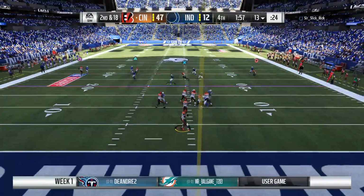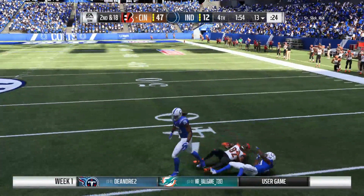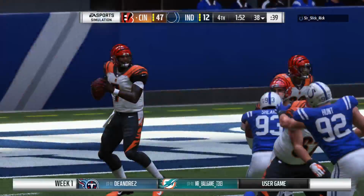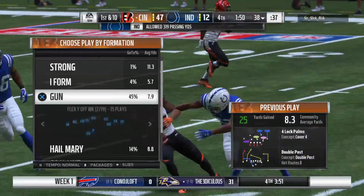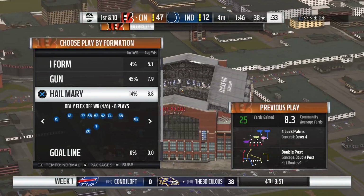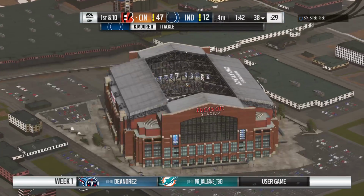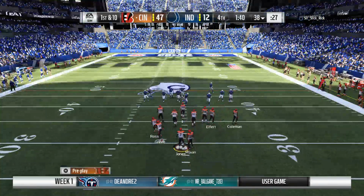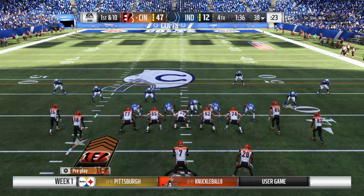From the gun, Jones. Wide open receiver, complete. And way up past the 35 before he's taken down. A really nice gain of 25 yards. And not totally home free yet, but it's looking good as they come up 1st and 10.